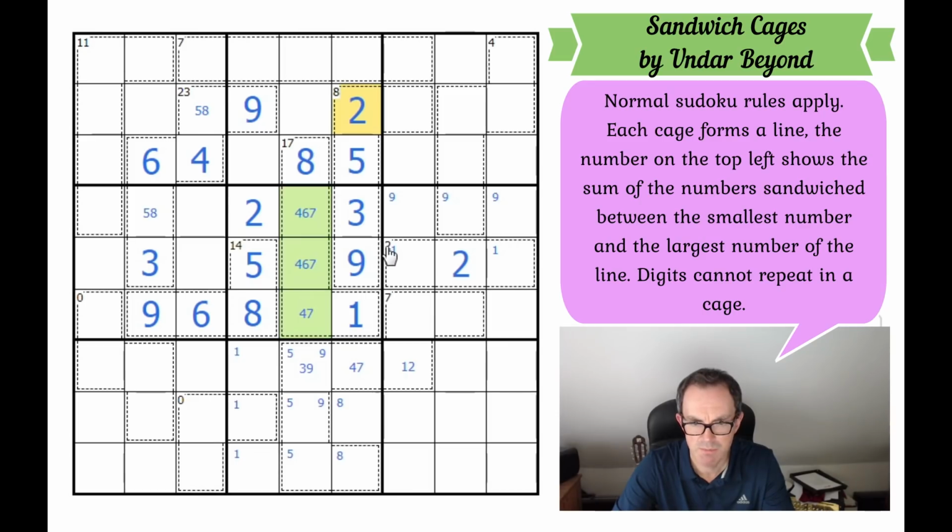Now, has that broken? Yes, it has. It's disambiguated it. Look, I've got 2s here and here now. So there is definitely a 2 in one of these squares. And look now, if we look at the pencil marks, I've got 2s, 5s and 9s all pencil marked into those 3 cells. So this cannot be a 3 anymore. That's got to be a 9. This is a 2-5 pair.